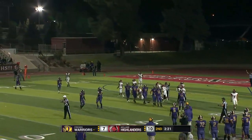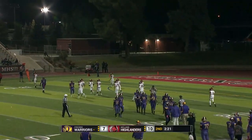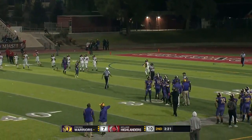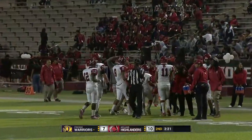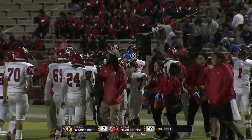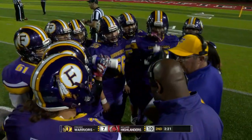Well, the Warriors are going to have to burn, I think, their last timeout of the half. Looks like they had a formation snafu there. Timeout, Warriors. So Fresno High takes a timeout, 2:21 on the clock here. Big 2nd down and 7 play, as they've got a very impressive drive going against the Highlanders in hopes of either tying or going ahead in this one.